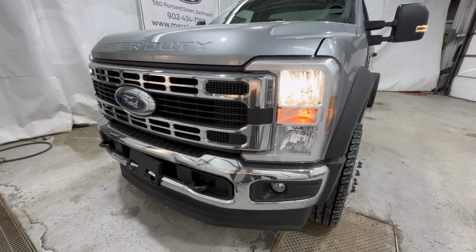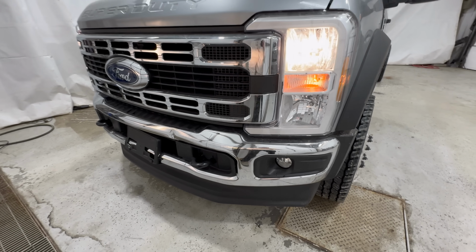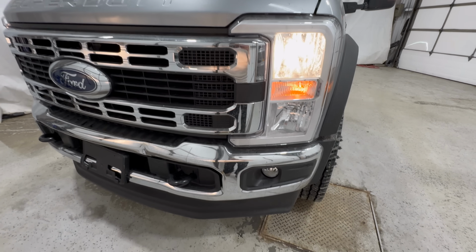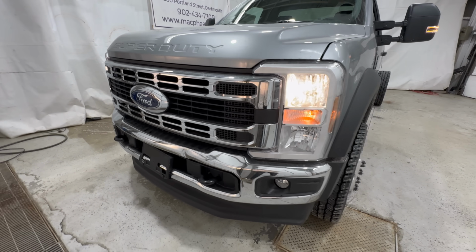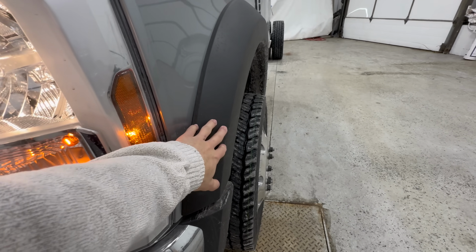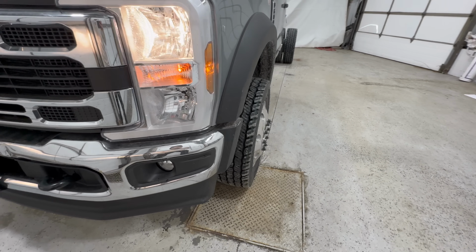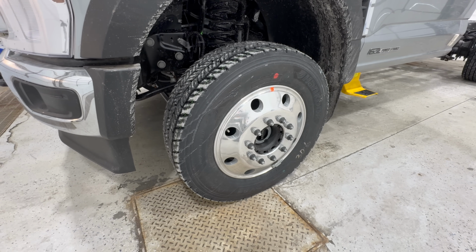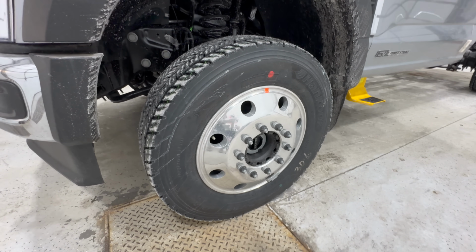Now we're going to take a little walk around the outside of this truck, and being an XLT model, you're going to get the chrome front end as well as the, again, new headlights for 2023, fog lights down below as well. Again, just a really nice looking front end for this new generation of Super Duty here. You're going to have your wide fender flares because these tires do stick out quite far, in order to make them more maneuverable. These actually have quite impressive turning radiuses, which is really impressive for a vehicle this size.